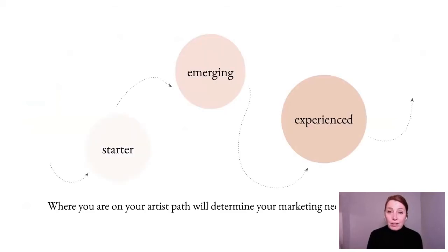So whether you're a starter, you're emerging, or experienced, I just want to say this up front so you take the pressure off. You have to function and work where you are right now and get a good assessment. Okay, this is where I am on my artist journey. So then I choose a tactic, I choose a strategy that is suiting for where I am in my journey. And you will grow. And this is something that you will develop over time.